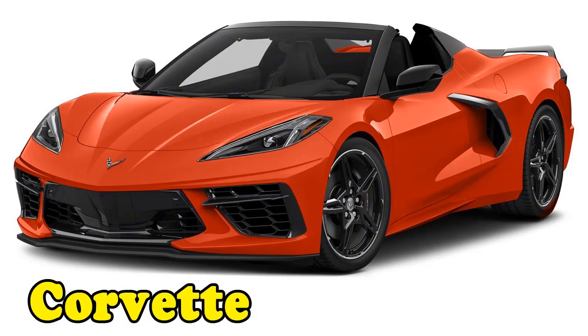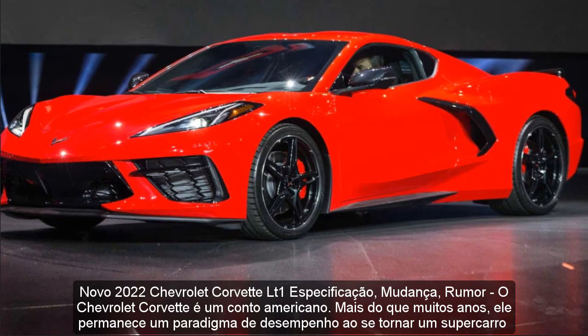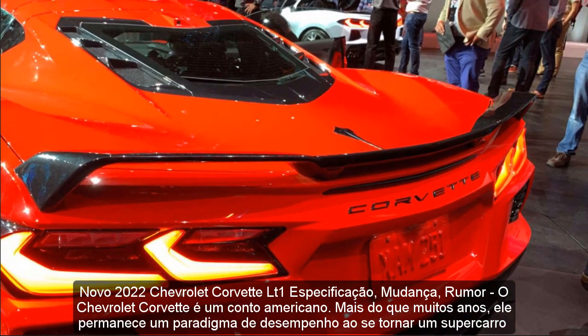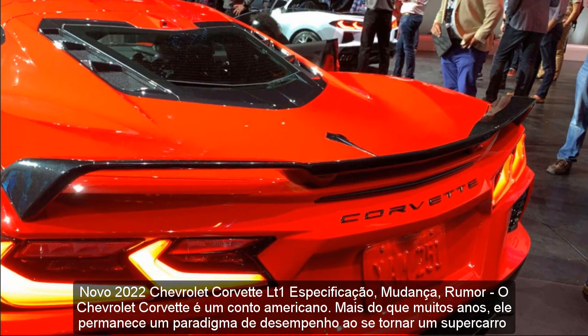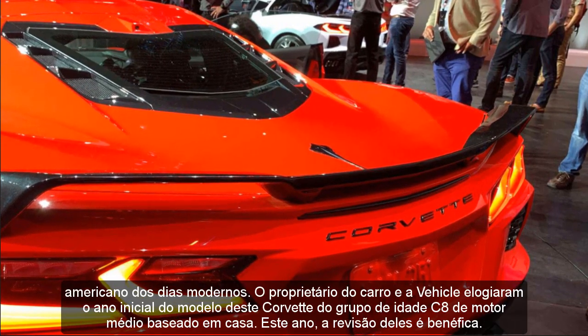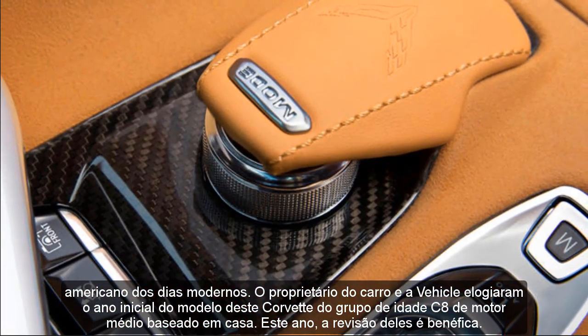2022 Chevrolet Corvette LT1 specification, change, rumor. The Chevrolet Corvette is an American tale. Over the many years, it stays a paradigm of performance as it becomes a modern-day American supercar. Car and Driver lauded the initial model year of this mid-engine C8 generation Corvette.